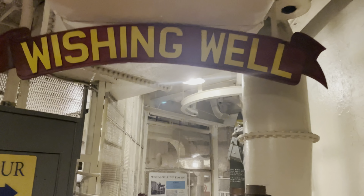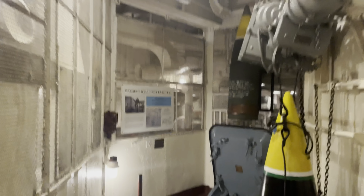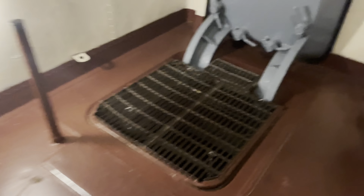This area is known as the wishing well. Down here, the sailors used to lower heavy projectiles. Now, it's just where people drop change and it goes to funding the ship. Let's see if I can get in the bucket down there. No, I missed. Oh well. Oh, that was cool.